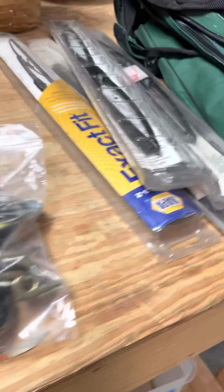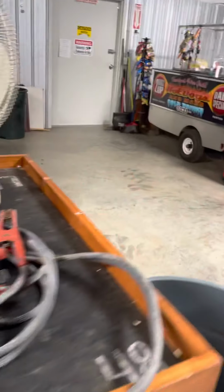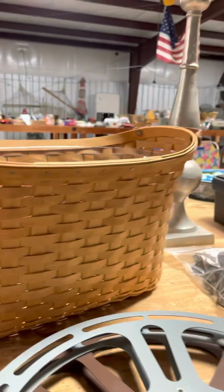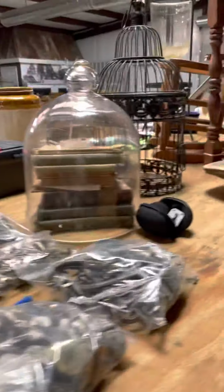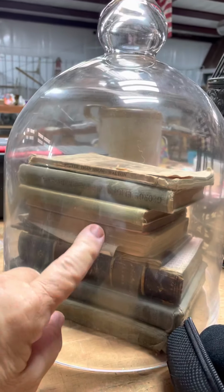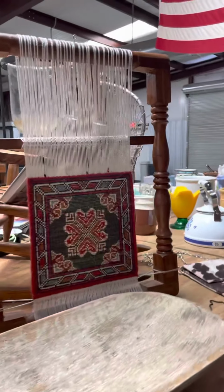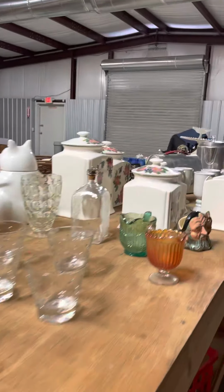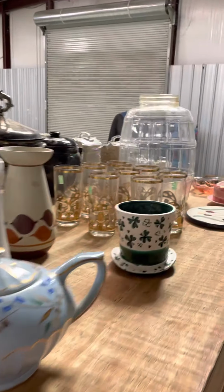All this hardware. Got some tools. A longaberger basket. That's a nice one too, and it's a big one. That's a big one. I love the old bowl. Love old wood bowls. Nice knickknacks and the old books. This is a nice bowl. All right, so that's pretty much getting close to it.